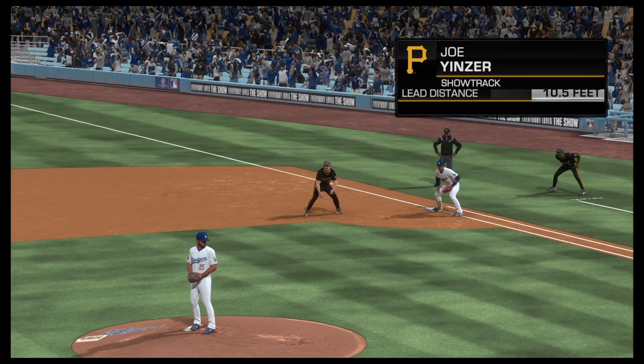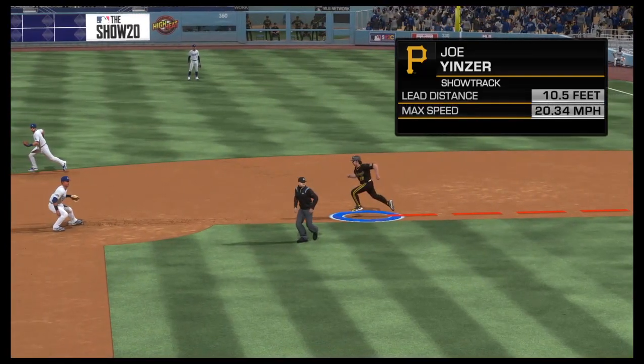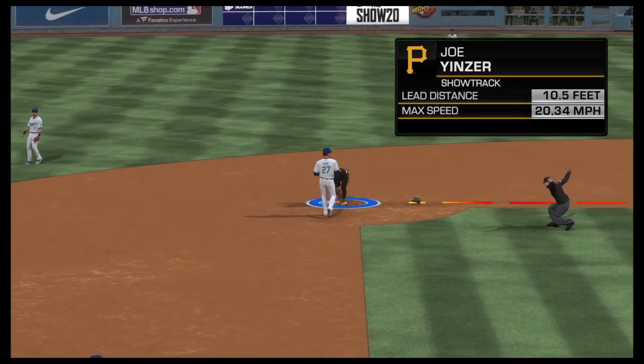Well, when a stolen base is that close, it's interesting to check it out on ShowTrack. And as the numbers come in, you'll want to focus on the top speed. Really good, and it paid off there.